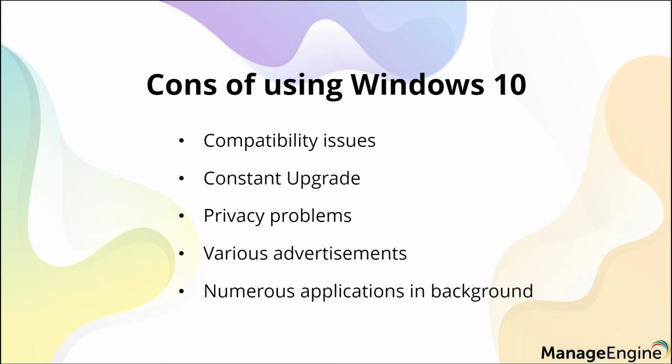While some of these issues are faced post-deployment, there are other drawbacks of using Windows 10. Yes, as discussed earlier, the first issue lies with its compatibility boundaries. You cannot run your favorite Windows Media Center on a Windows 10 device. We also discussed the constant forced upgrade of Windows 10.